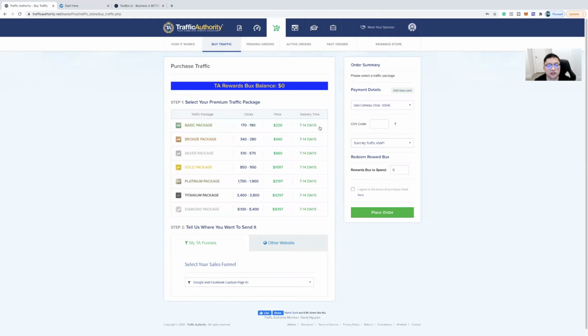And once you buy the first tier, you should actually get a bonus that unlocks an additional level. So let's say you're buying at that 220, you'll actually get the bronze package unlocked, so that the person that signs up using your link and ends up buying solo campaign for themselves, you actually get a commission as well. So when you're buying at the basic, you get unlocked up to the bronze. So if one of the people you sign up under you buys the bronze, you're actually going to get the bronze commission, which is nice.